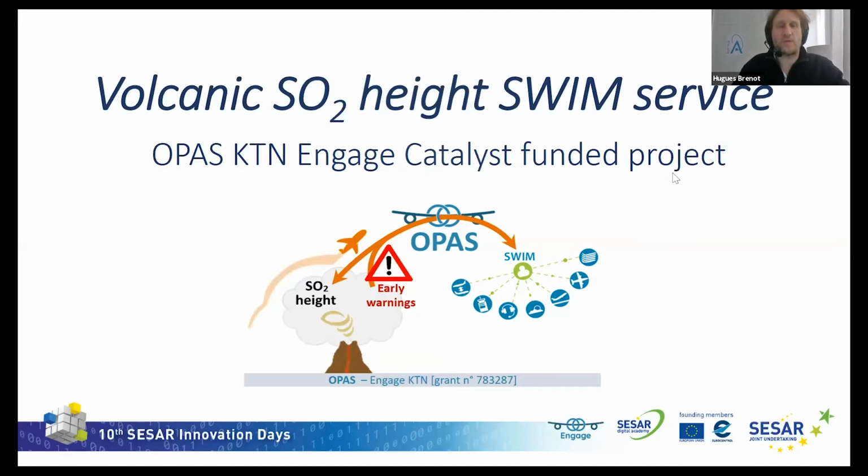This work took place last year in the frame of an Engage KTN Catalyst funding that allowed us to develop this kind of work. The idea is to look at the SO2 height, the sulfur dioxide emitted from volcanoes, and to develop an early warning system.